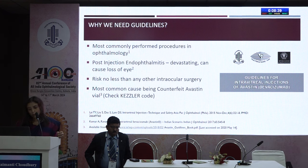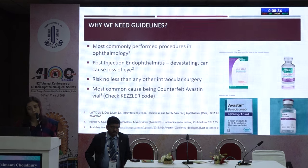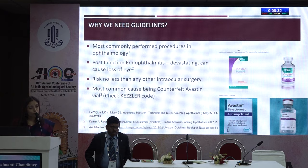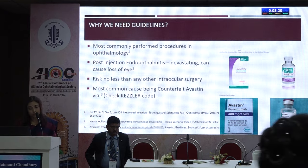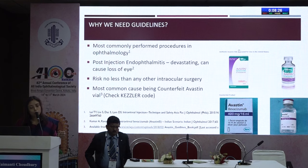One very important thing is to differentiate between authentic Avastin and a counterfeit product. For reference here, the top one is the authentic product and the bottom figure is showing a counterfeit product. So how do we do that? That is done by checking the Kessler code.